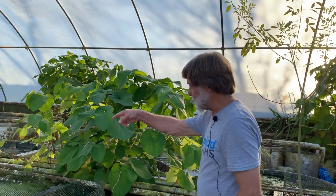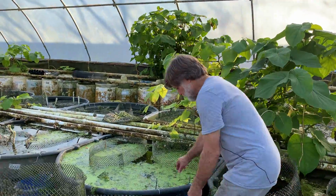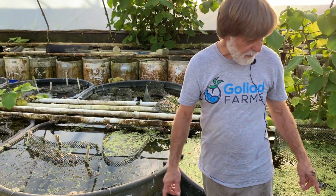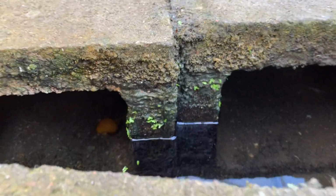Anyway, we're going to just go down this row, inventory, update our database. We have a database where we record the number of fish, their sizes, and what date they're set up, and a couple more fish in the gutter here. You might note we're walking on cinder blocks that are set on edge, and you see water about 6 inches deep. These are 8-inch cinder blocks, and this way any leak goes into the floor gutter.